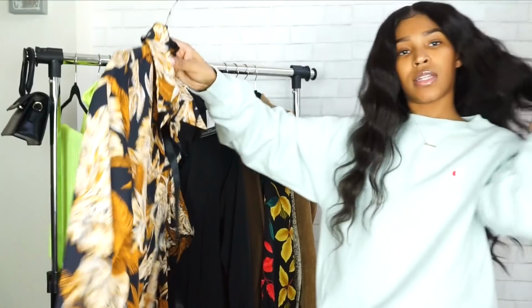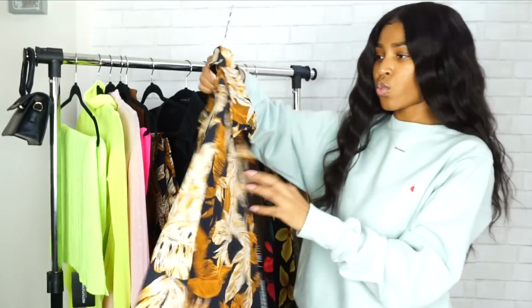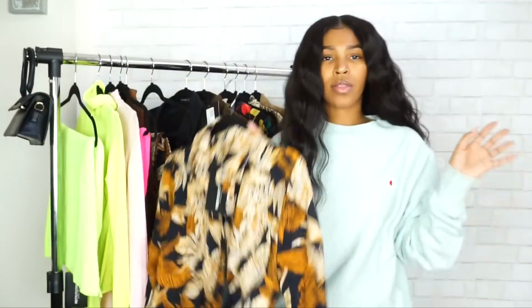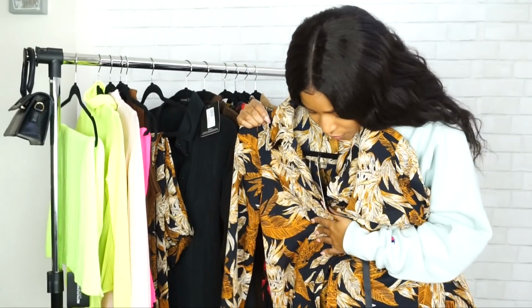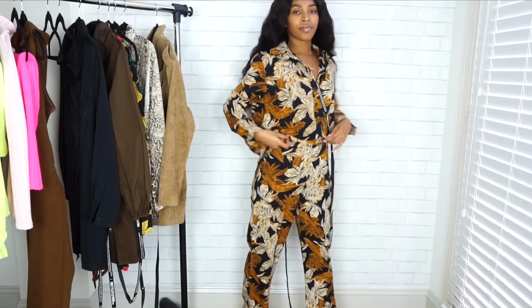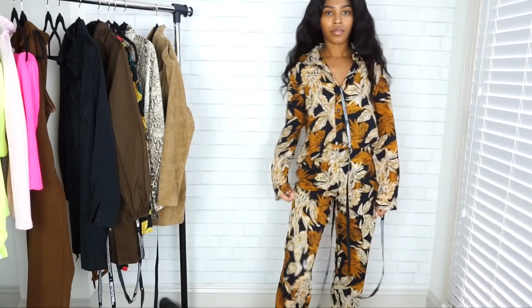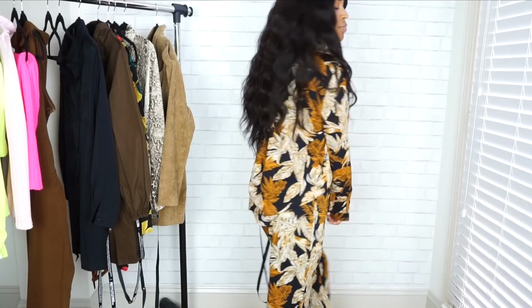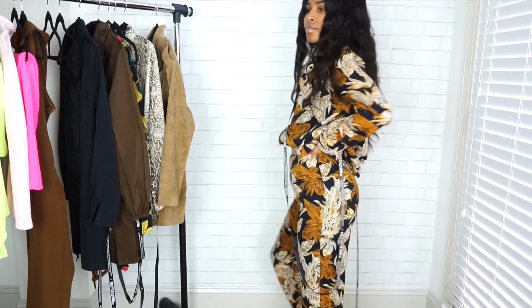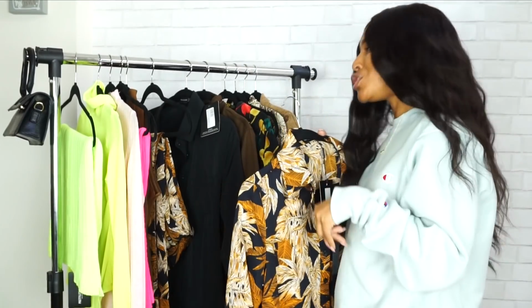I also have the top to go with the pants, and this is in a size 2 as well. Really cute. You can wear them together or you can wear them separate. I feel like the shirt is even long enough to wear as a shirt dress, and pair with a really cute belt and some boots. That'll be really cute. It's oversized, it's flowy, it's cute. The colors kind of spoke to me, so I was like, yeah, I think I need you too.